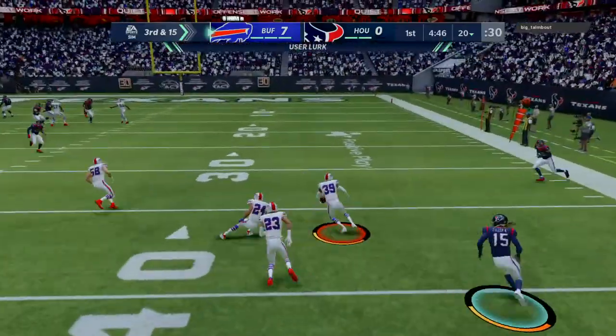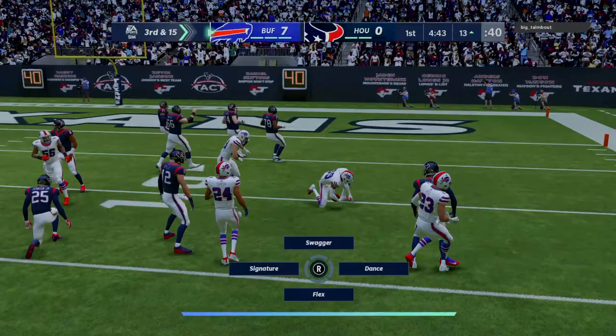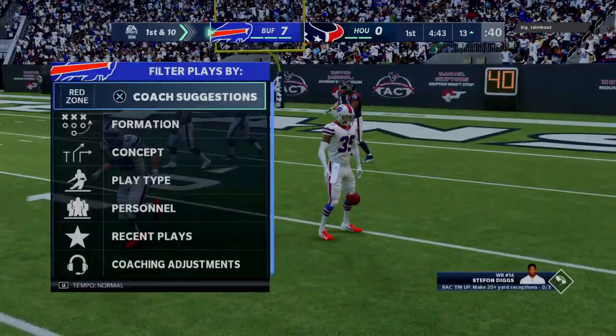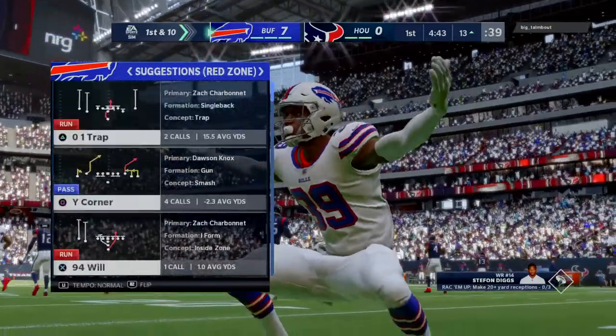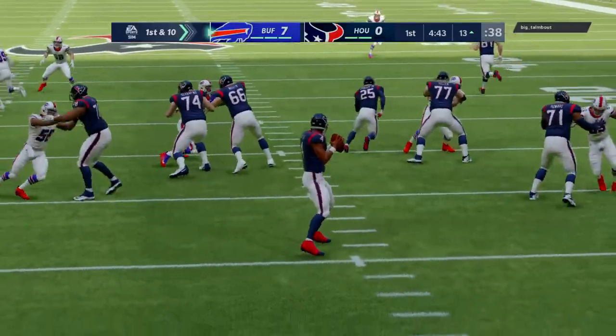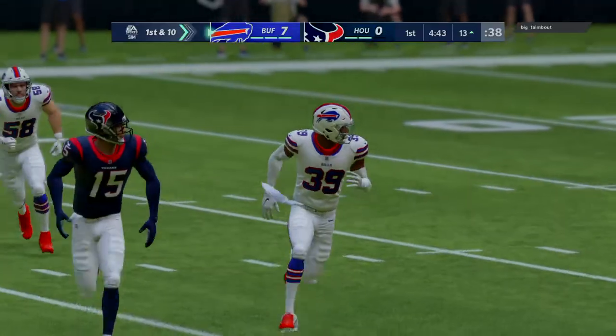Into heavy traffic, and it's intercepted. Levi Wallace with a pick. And they will finally get him, but not until he's all the way down inside the 15-yard line. What a start defensively. Your offense goes out, gets the touchdown, and then you get the interception. Just perfect. How about the discipline that they showed on defense?